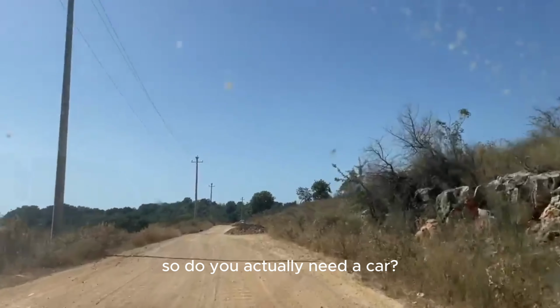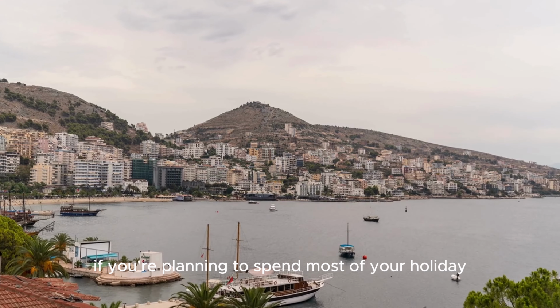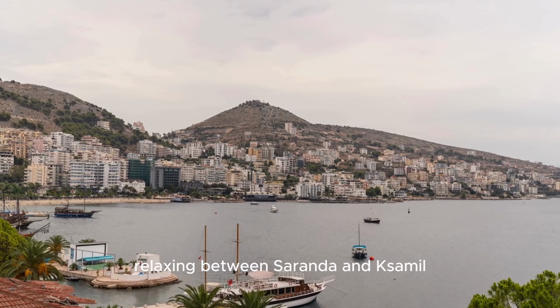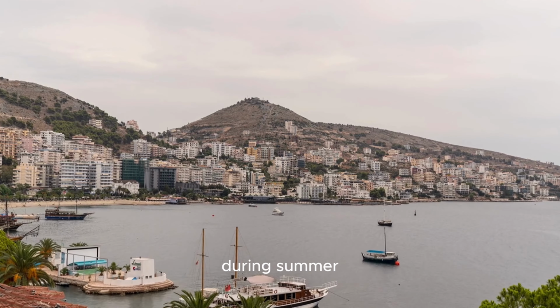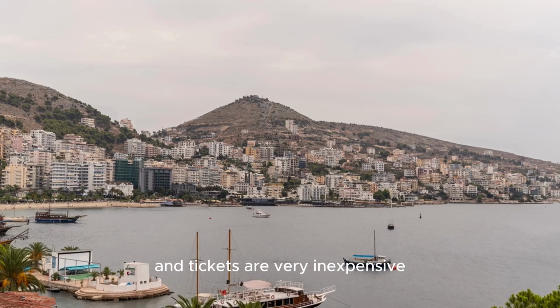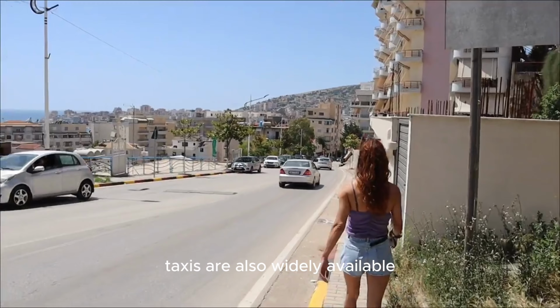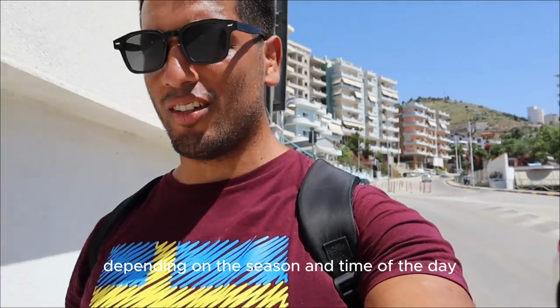So, do you actually need a car? Well, it depends on your travel style. If you're planning to spend most of your holiday relaxing between Saranda and Ksamil, using taxis or the local bus is perfectly possible. During summer, buses run frequently between the two towns and tickets are very inexpensive. Taxis are also widely available, although prices can be different depending on the season and time of the day.